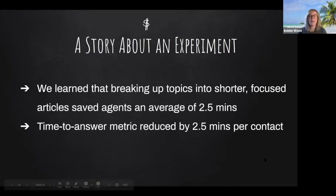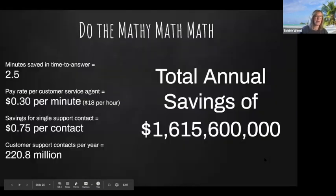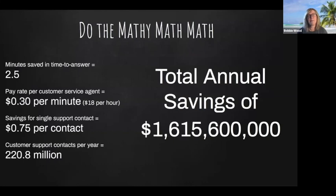But then, ta-da, do the mathy math. Okay, and what did we find out? We calculated out this metric. Now, these are completely fictional numbers. Don't quote me on any of this stuff. This is complete fiction. But you can see that in that 2.5 minutes, at 30 cents a minute per agent, we would save 75 cents per contact.